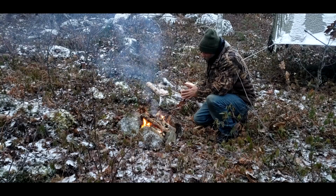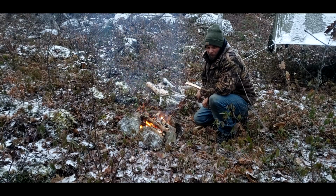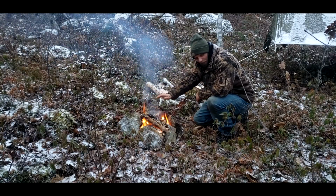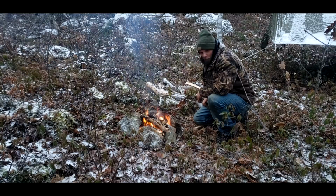But the softwood, well, it was kind of laying here, laying there, hanging here, hanging there. So some of it's wet, some of it's not. But I'll make do with what I got anyway.